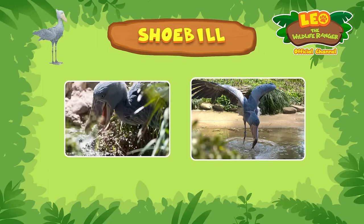It seems this bird is a kea. A kea? A kea is the world's only alpine parrot. It means it lives high up in the mountains. The kea is easily recognizable by its distinct kea call. Kea!